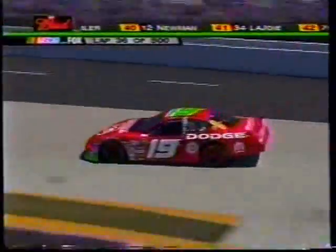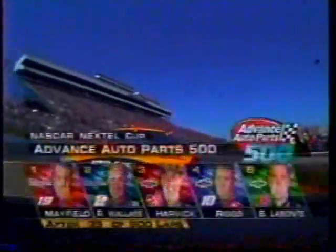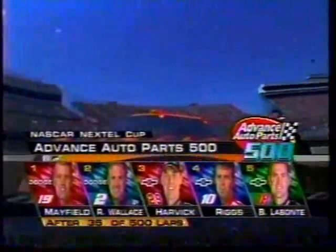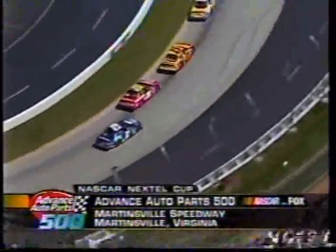Meanwhile, Mayfield keeps picking them up and putting them down. He and Rusty Wallace used to be teammates at Penske Racing. They didn't get along all that well then. They do now. Jeremy drives Rusty's Busch car, and he says he's matured a lot since those days. Mayfield leads the advance auto parts 500. 35-year-old Jeremy Mayfield of Owensboro, Kentucky, trying to hold off Rusty Wallace and Kevin Harvick.